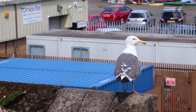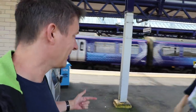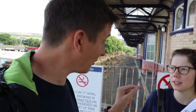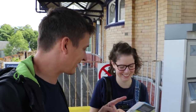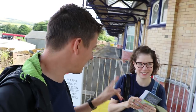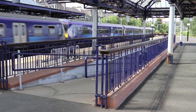Even when we're nowhere near the sea, seagulls. We're at Dumbarton Central. This reminds me of... Shortlands. I was going to say like a Southeastern style station, because we live on the line down to Orpington, in the Bromley area. I was also going to say Herne Hill. It's just very double island, ramps down to the subway, ironwork along the platforms. It's like a Southeastern station.